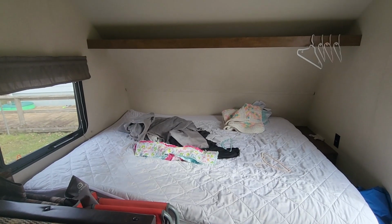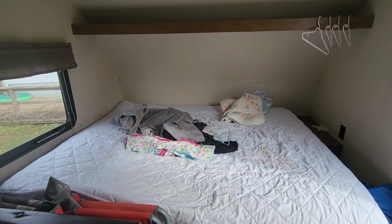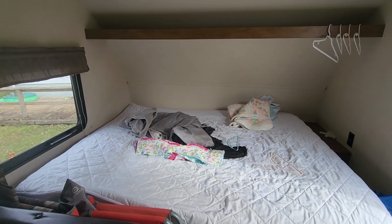Alright, so I'm going to apologize in advance for the poor lighting. There's no power in the rig right now. The battery is out of it, on a maintenance charge in the shop. But we'll try to do our best.